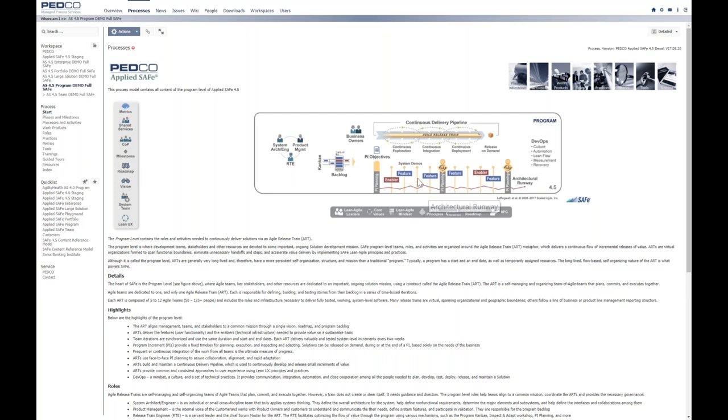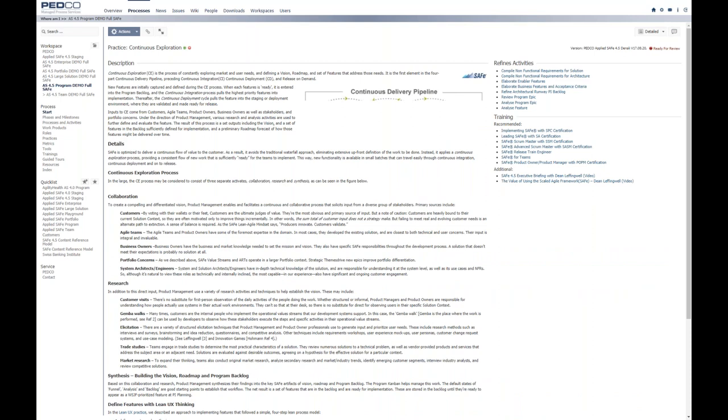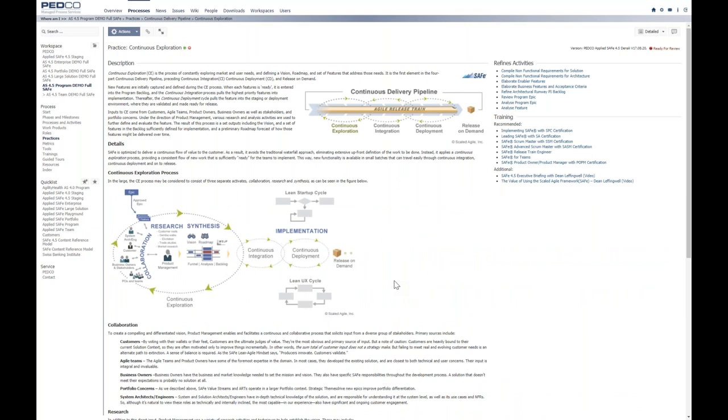Continuous exploration is a practice, as I mentioned before. It describes how you collaboratively design your solution based on research, like demo walks and so on. You perform the synthesis in your Kanban and then start implementation within the PI cycles that are defined on solution train or release train level. This is supported by the lean startup practices as well as by the lean UX practices.